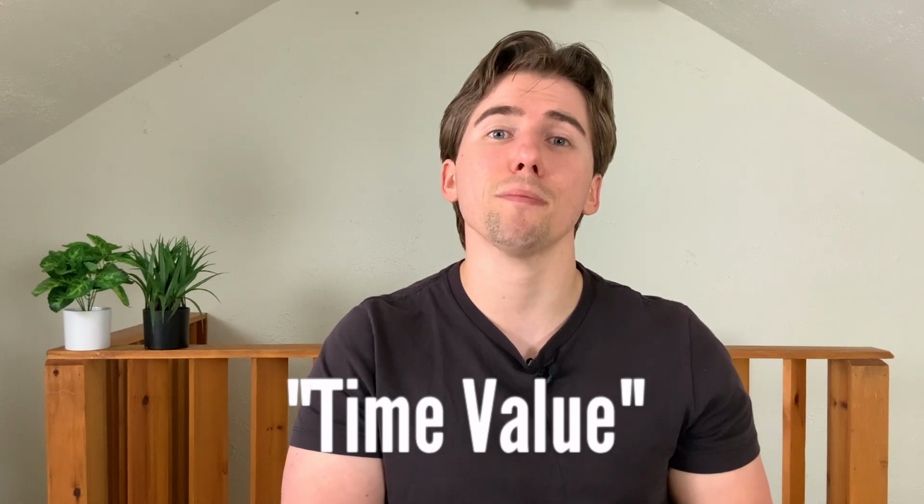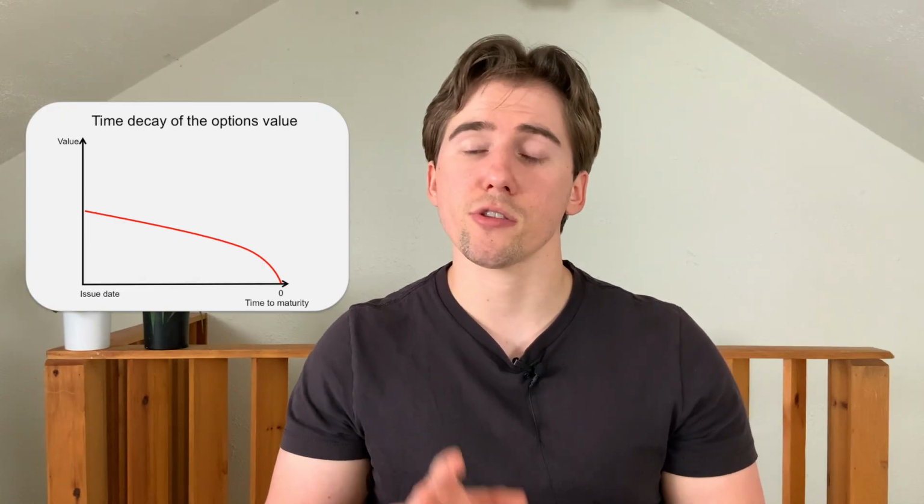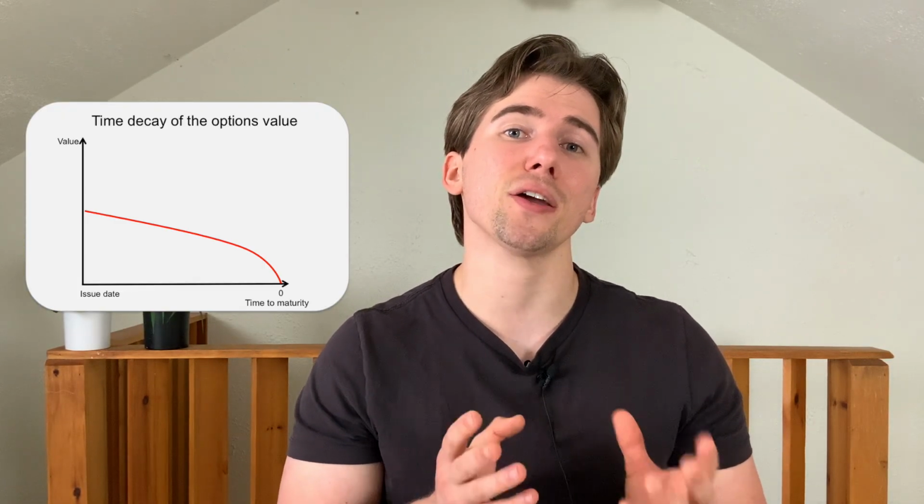Extrinsic value is also called time value, and the way this is made up is how much time your option has until it expires and how close your stock price is to your strike price for your option. On a time axis, your extrinsic value will look something like this, where it's a downward exponential until your option reaches $0 of extrinsic value. This is what you call theta decay, the Greek that's responsible for your option losing value as it approaches your expiration date. And you'll notice on this chart, even on the last day, your option still has at least some extrinsic value that's left in it.